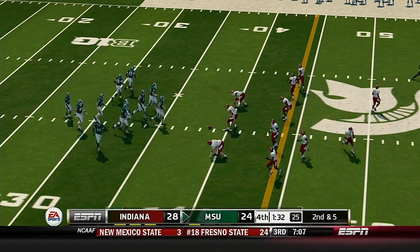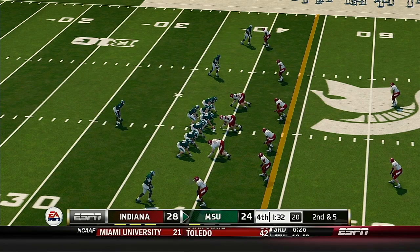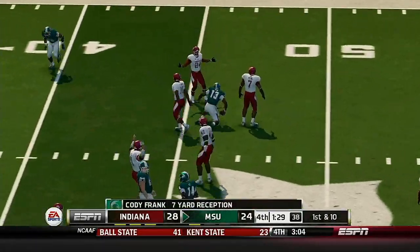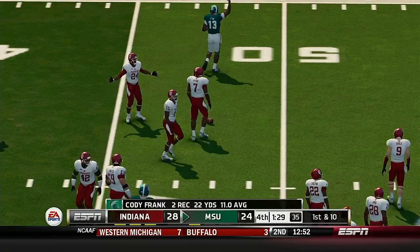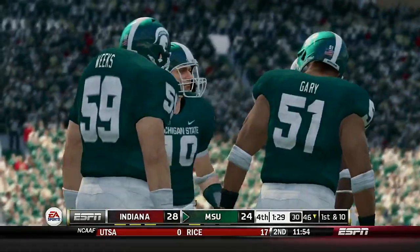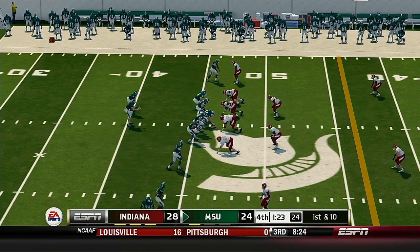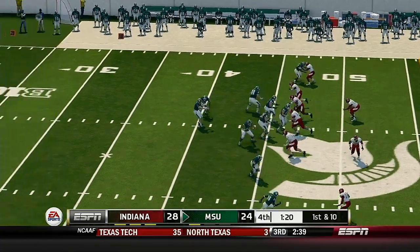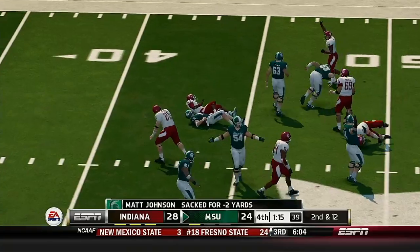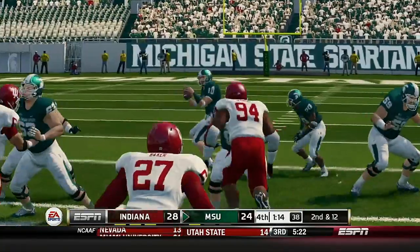From their own 39-yard line, second down. Mike's 42! And they make the stop right around the 46-yard line. Sometimes it's just a relentless pass rush that results in a sack. That's what happened there.